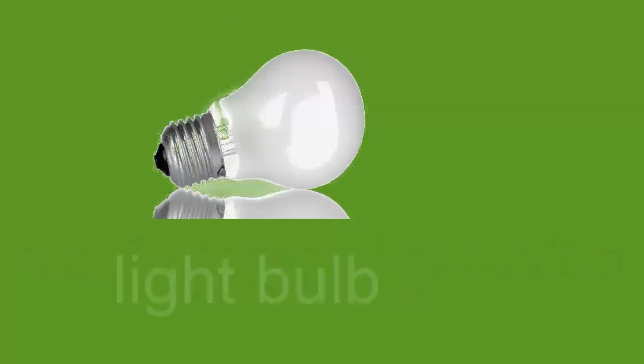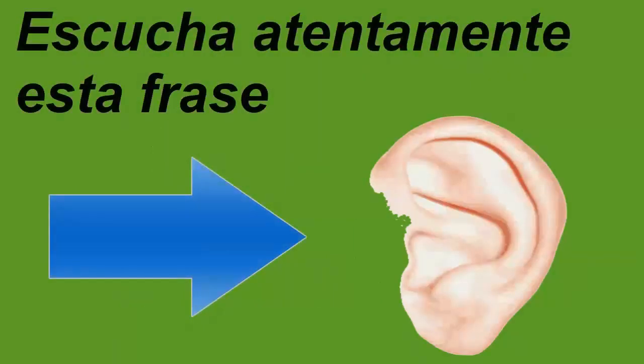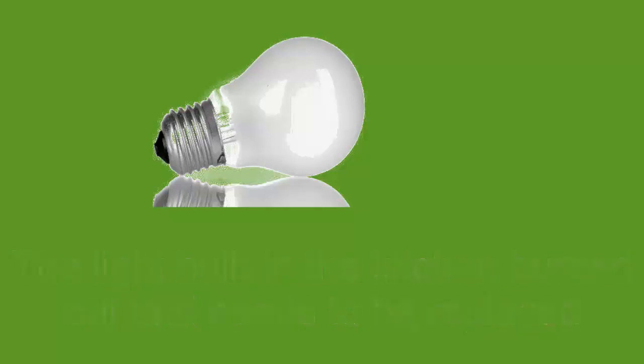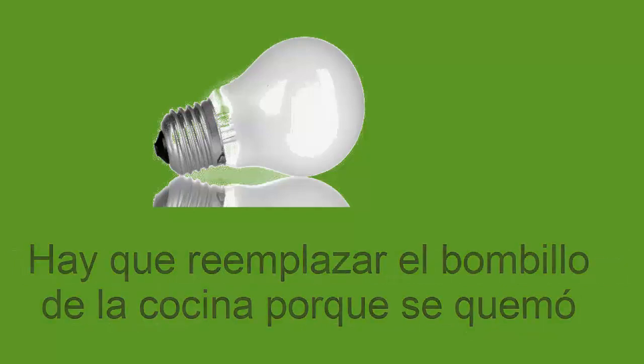Bombillo. Light bulb. The light bulb in the kitchen burned out and needs to be replaced. Hay que reemplazar el bombillo de la cocina porque se quemó.